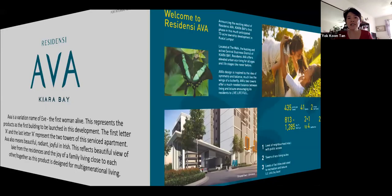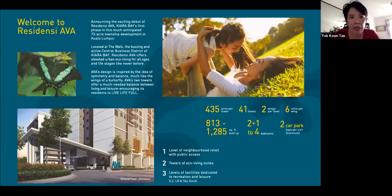Now, showing this slide to you also means that there are some numbers. Some people love numbers. They see numbers, they're happy already. So you have to tell them that there are 435 units in each tower. The size is 813 to 1285. All these numbers, when you tell to people who like numbers, they are happy. So there are some facts in there.